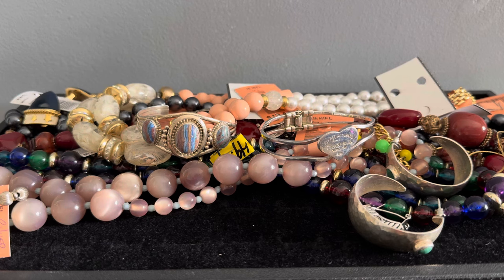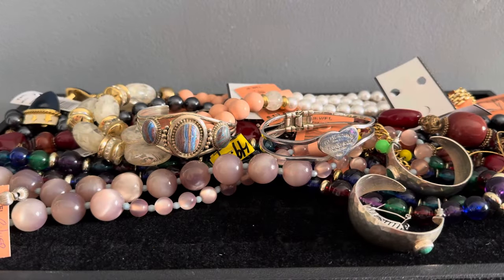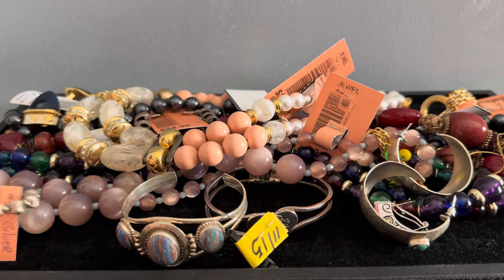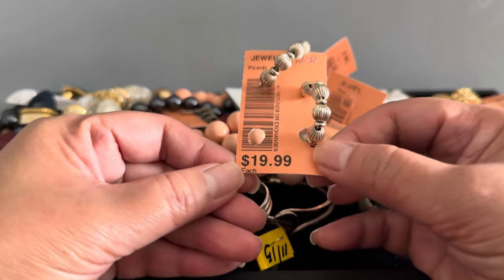And yes, let me see if I could see. There you go, pretty. Okay, now will this, oh wow, where did it come from? This one was 75% off, $20.